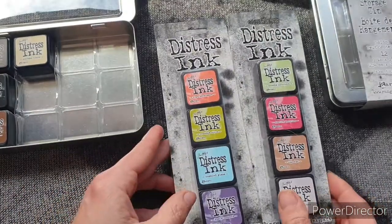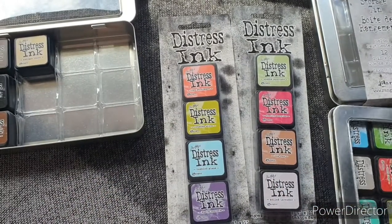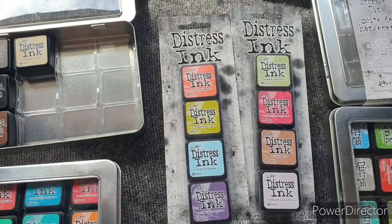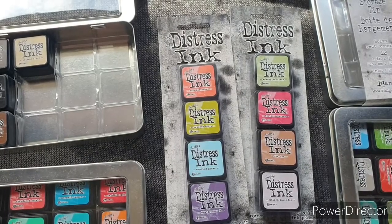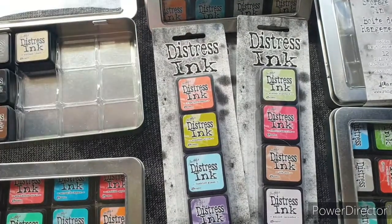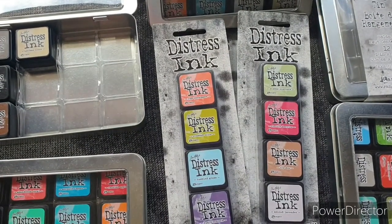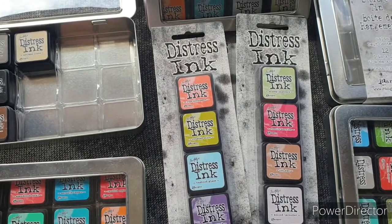But aren't they just gorgeous? I love them. So that is my little mini haul video for today. Look at all the pretties, just look. I know Craftstash will sort that tin out for me, so that's really not an issue.